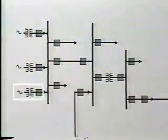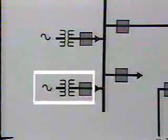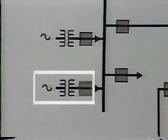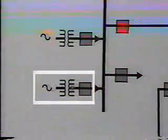For example, let's start at the generator zone, which includes its associated step-up transformer. Any fault within this zone would result in tripping of the main generator breaker here, and hence isolation from the power system. This will protect against faults in 1, the generator itself, 2, the primary of the transformer, 3, the secondary of the transformer, and 4, the breaker.